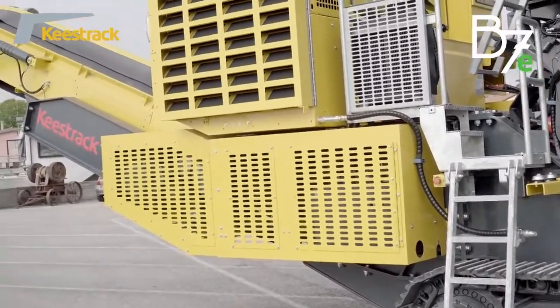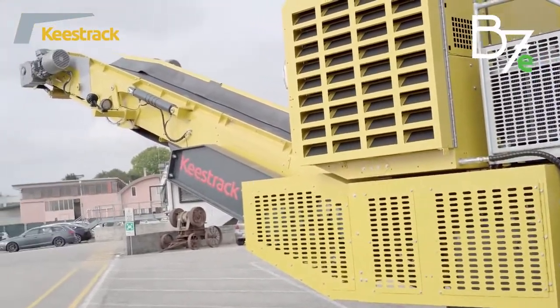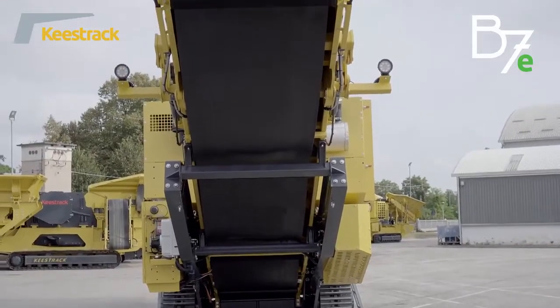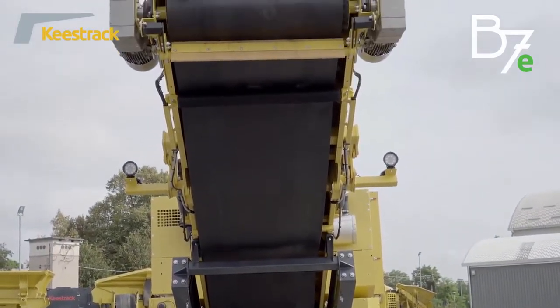In the feeding zone, we have special damping elements, and the rubber belt is a heavy-duty rubber belt type KT Flex.